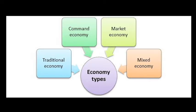In a command economy, the government makes all economic decisions and owns land and capital. But in a market economy, the people make all economic decisions. In some places, like the US, we have a mixed economy, which is command and market.